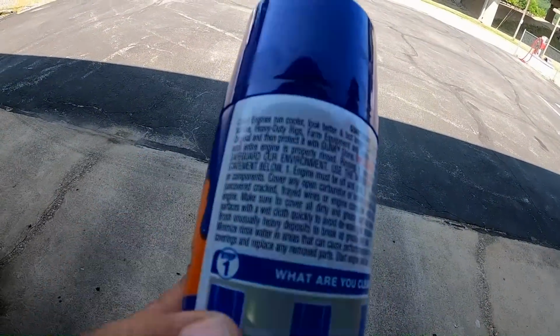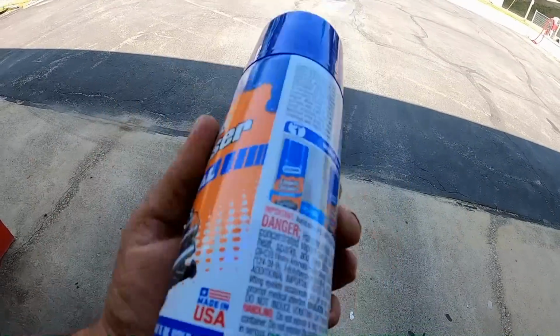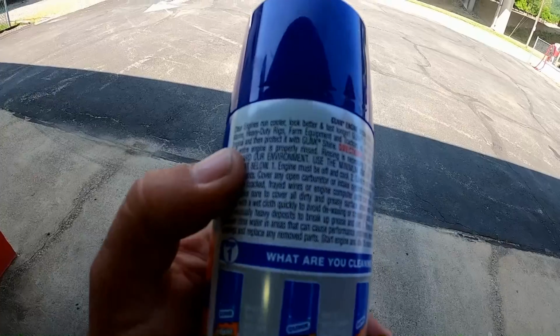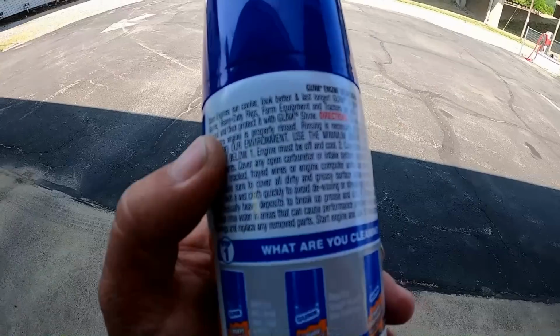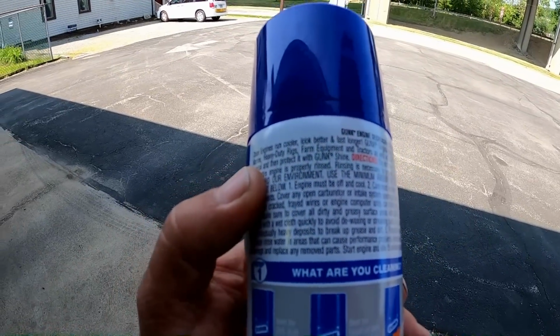Well, they've changed it, and it's the original formula of Gunk engine degreaser. It used to say, okay, so that means the formula shouldn't have changed. It used to say not to use it on a hot engine, but it was actually good to use it on a warm engine. So like I said, let the engine cool down for like 10 minutes, so it wasn't hot.